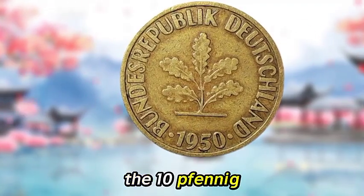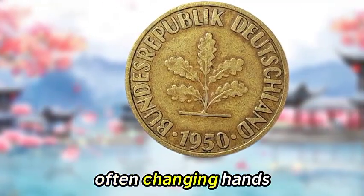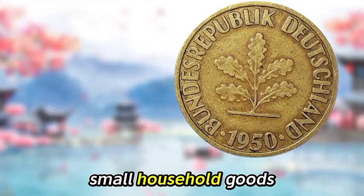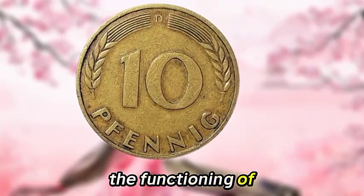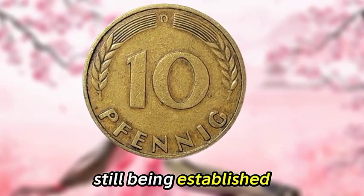The 10 Pfennig coins circulated at the very foundation of this transformation, often changing hands in bread purchases, bus fares, and small household goods. While its value was minimal, its importance was immense, as it enabled the functioning of a modern cash economy at a time when stability was still being established.